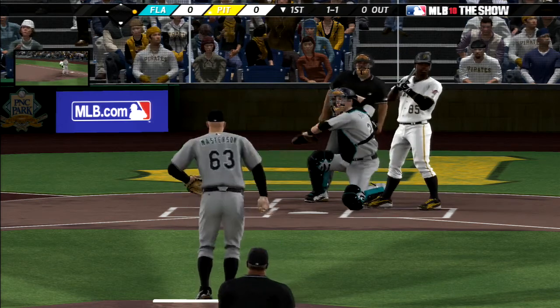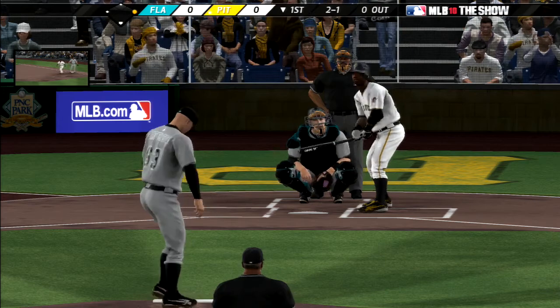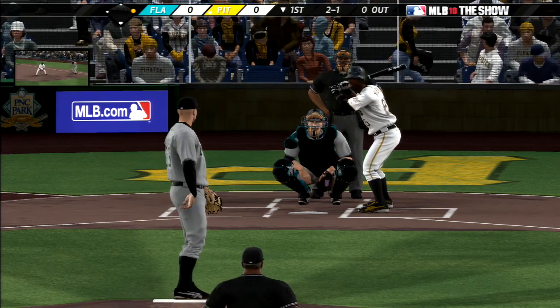And this is taken for a ball. Looked pretty good, but it's 2-1 now. Yeah, and Wally Hughes, my old neighbor in Philly, he's going to make you put it over the plate. Come on, Wally. 2-1.